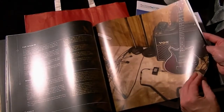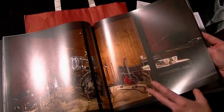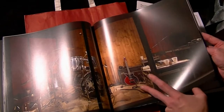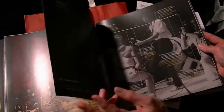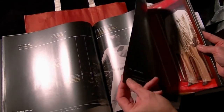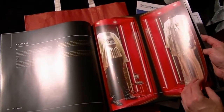There's more information about the studio and Hall C that the band used to record, and some more pictures from the exhibition. One of Roger's Ludwig drum kits, Brian's guitar in a mock studio setup, the facts about the band, how many records they've sold, etc. A highlight of the exhibition is some of the Queen costumes.